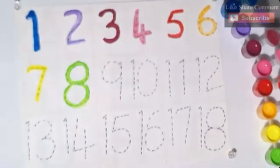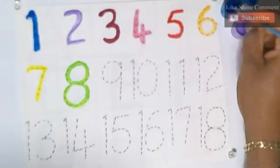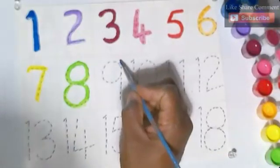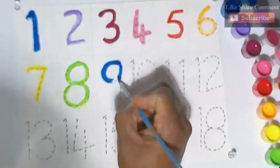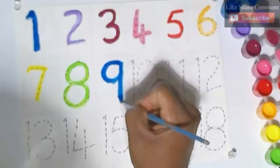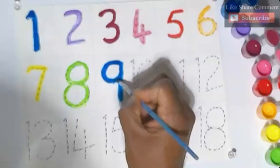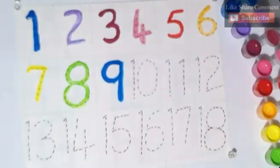After number 8, we have number 9. And we'll use the blue color for number 9. Number 9, you make a 0 like an O, and then you put a stick on the right side. Number 9. Great. Number 9.